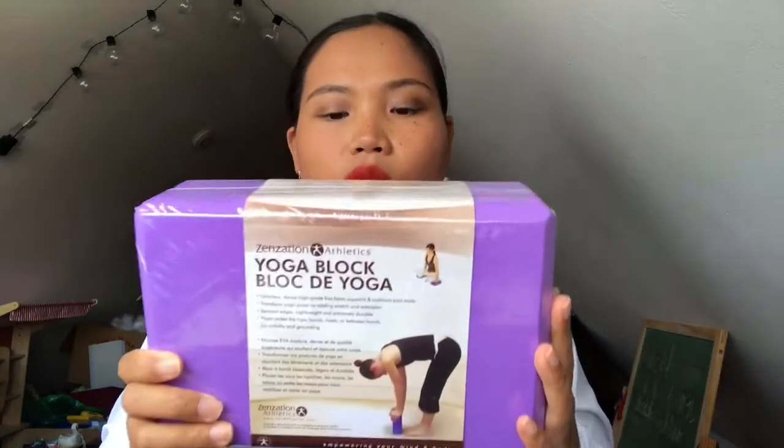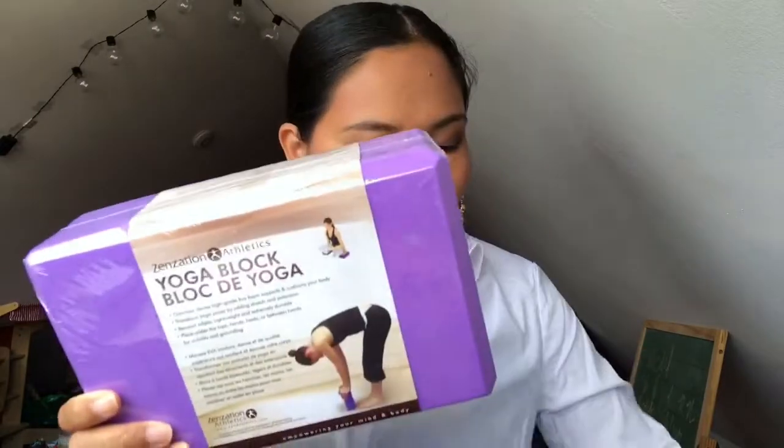And then third, I was buying yoga blocks. This is a yoga block. I got two of them. One is this color and one is this color. I got two because I actually want to start yoga at home. I was actually starting slowly.